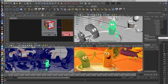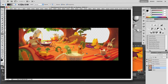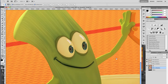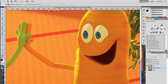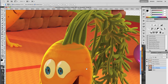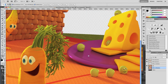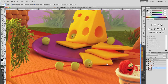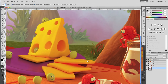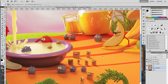Let me look at the Photoshop file so you can see the final resolution of this guy. So this is the final image. If I go to actual pixels, you can see the level of detail that was in this guy. It was pretty big. So it gives that falloff edge to the shader that I was talking about. So lots of details in these little guys. Here's my matte painting in the background, with little guys swimming around. So yeah, you get the idea of this illustration.